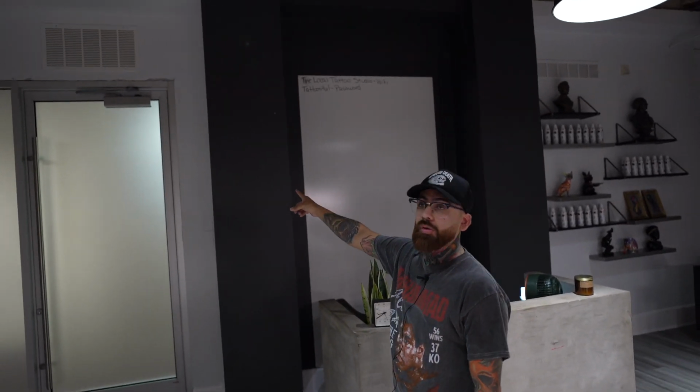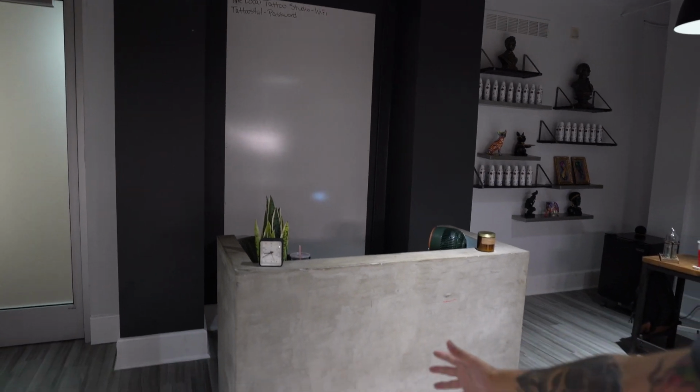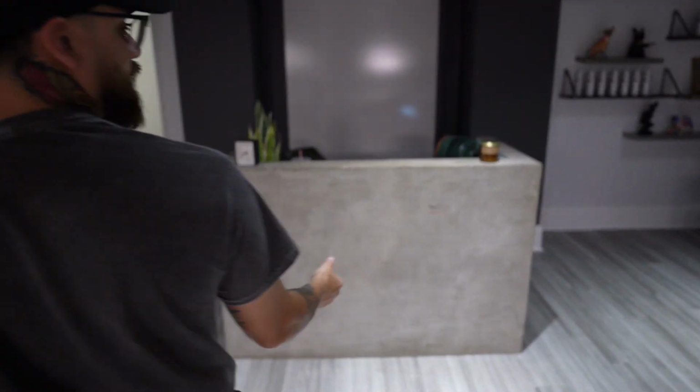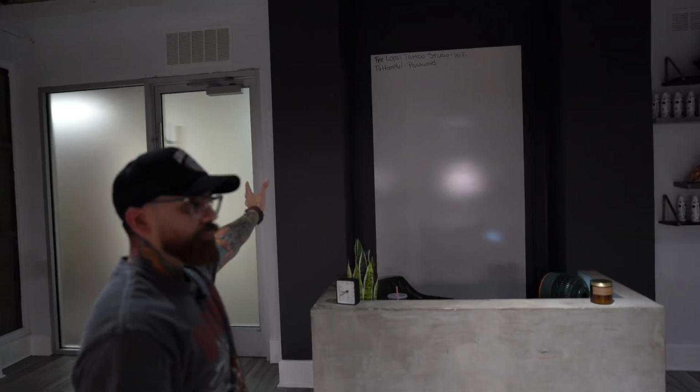The ceiling, the floor, the wood floor. But over here, the only thing that we did in this room was paint this gray wall right here. It was white, but because my desk is gray, I just felt like my desk didn't pop enough. It was kind of blending in. So we painted the wall gray, and I think it looks cool.